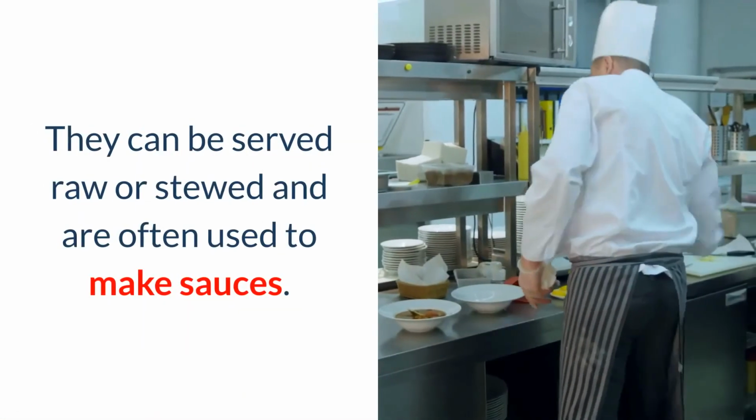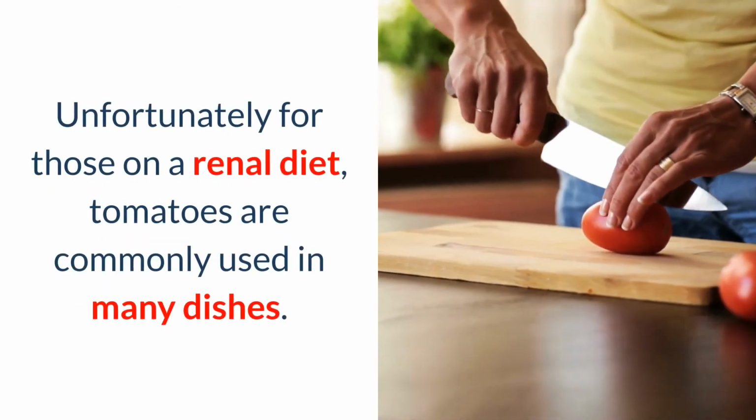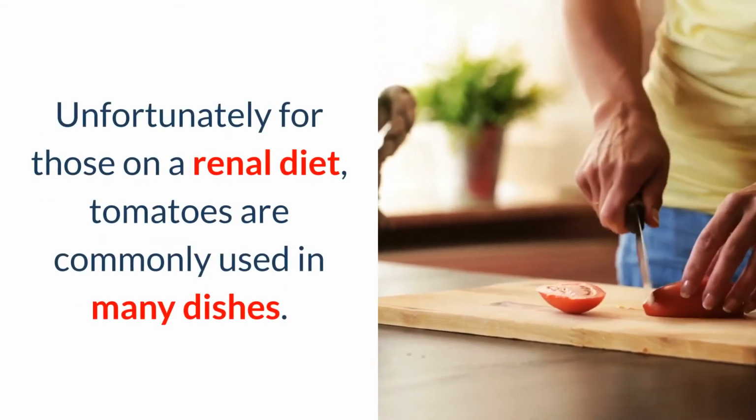13. Tomatoes. Well, tomatoes are another high-potassium fruit that may not fit the guidelines of a renal diet. They can be served raw or stewed and are often used to make sauces. Unfortunately for those on a renal diet, tomatoes are commonly used in many dishes.